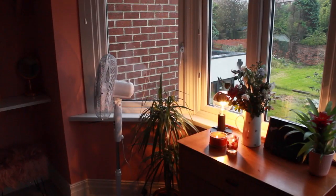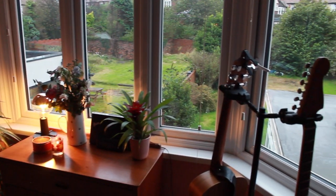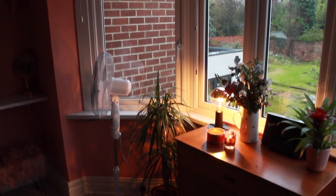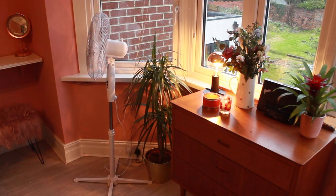So the first section I'm going to talk about is this little window section. As you can see on the left there, I've got my fan. I don't know why, even though it's now October, I can't sleep without the fan on. It's the noise, it soothes me to sleep, okay? Nobody ask anything else about it.